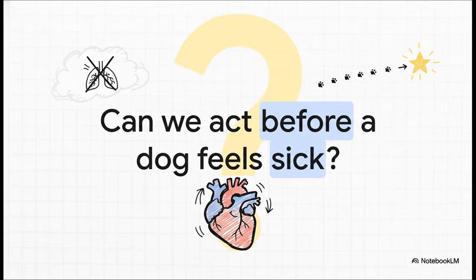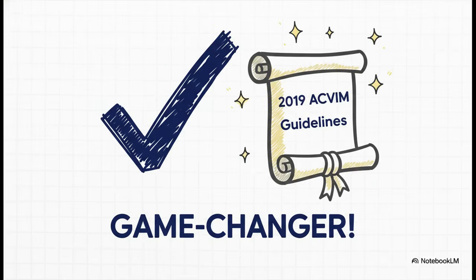This was the question that vets and researchers obsessed over for decades, right? They could hear the murmur, they knew the heart was changing and working harder. So wasn't there something, anything we could do to help the heart before it started to fail? Before all the coughing and the breathing problems started? And the answer, based on some really solid science, is a huge, resounding yes.